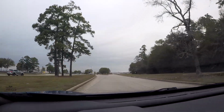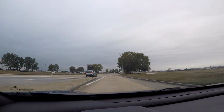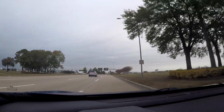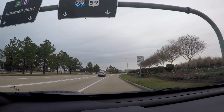Okay, so we're going to get back on the main highway here. And this time we're going to follow the signs for Terminals C, D, and E. So we'll stay to the right this time, because again, the left two lanes go to Terminals A and B as well as the Marriott. The right two lanes go to C, D, and E as well as over toward 59.